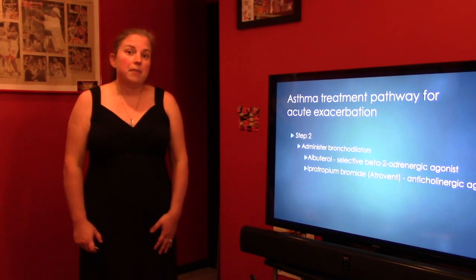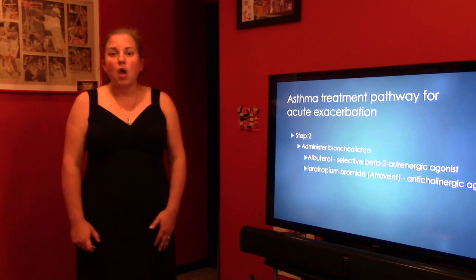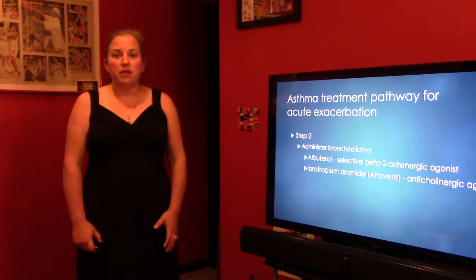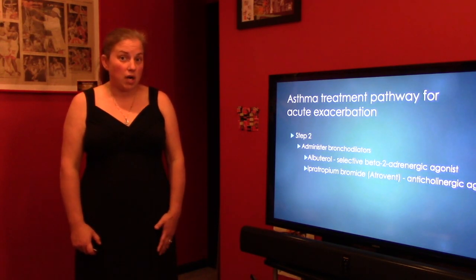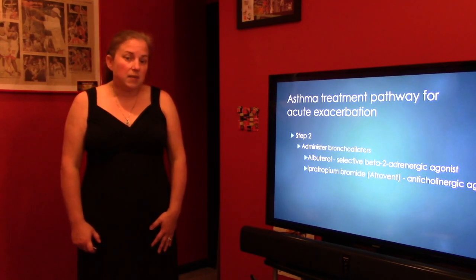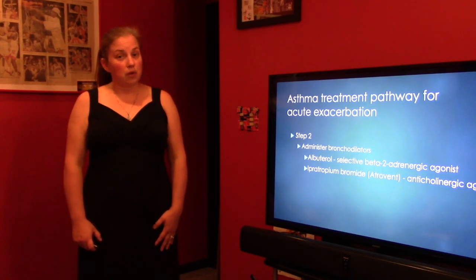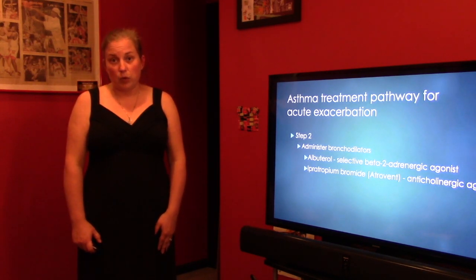The second step in the asthma pathway is to administer bronchodilators. We want to open up those alveoli and the portions of the lungs that are in bronchospasm. The first line of defense for asthma is albuterol. Albuterol should be administered via a nebulizer in the emergency room.